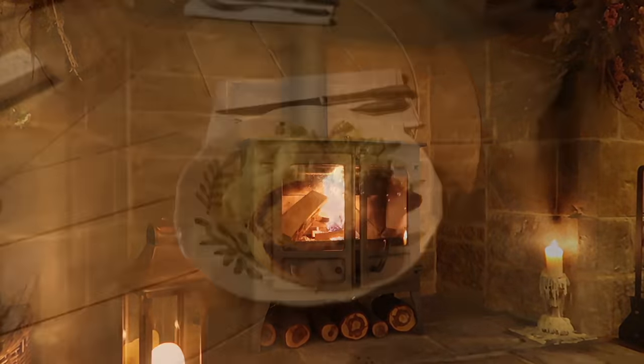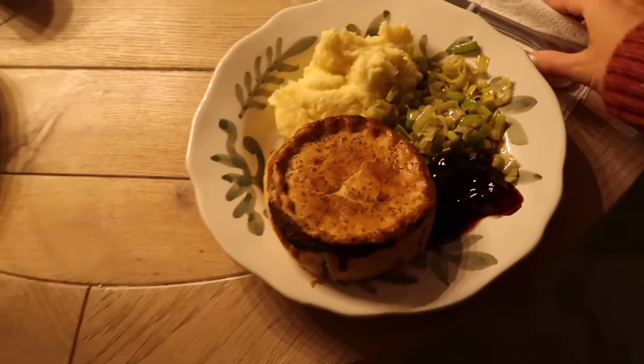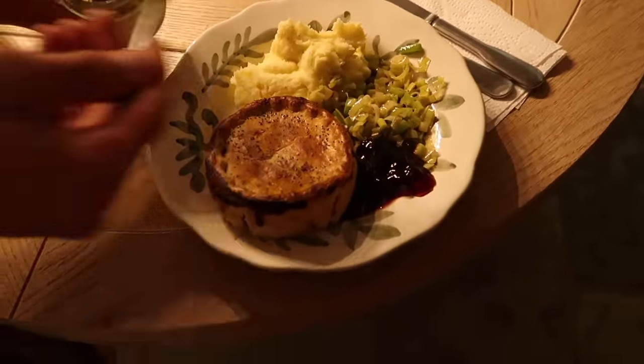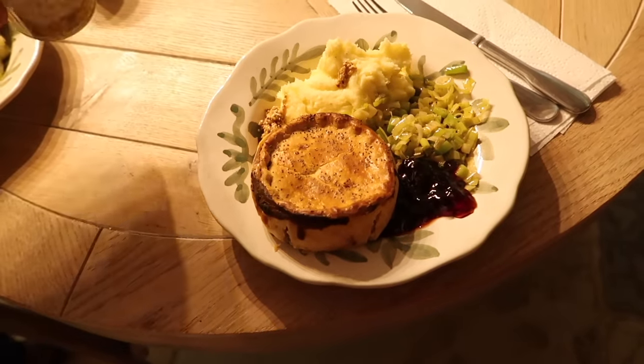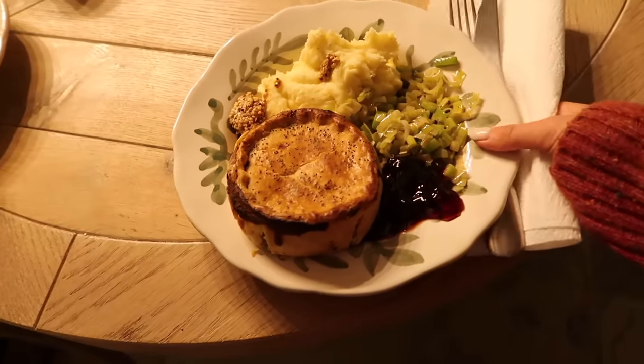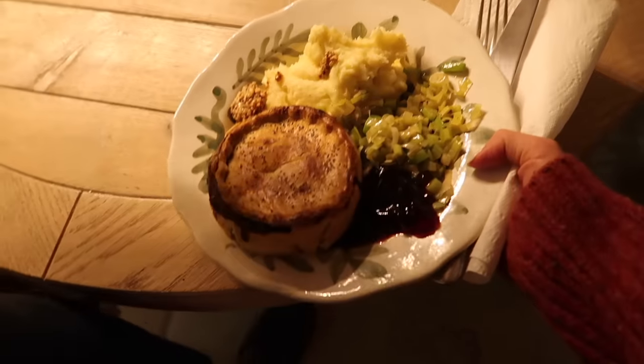Shall we? Back from our walk and dinner is served. I'll have a little bit of mustard as well, please, darling. We have got our pies from Jolly Nice. They look jolly good. They look jolly nice. And we are going to enjoy them in here.